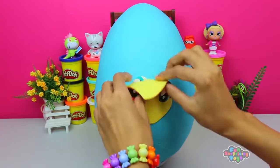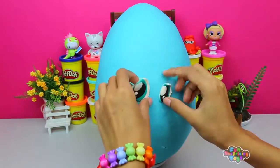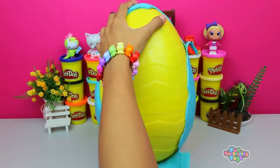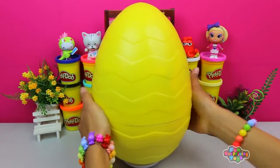We're taking off her mouth, her nose, and this tiny little face. The last layer. Get those fingers rolling, guys. We have awesome stuff today. And crack the egg open.